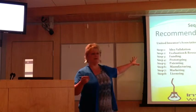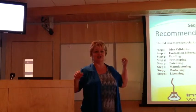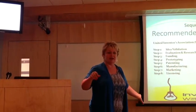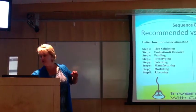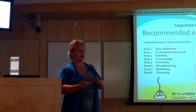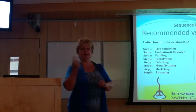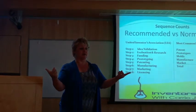So this is something back in my day of working with the UIA. They had launched a proper sequence of steps, and it's fine. I like it. I don't have any issue with it at all. But what I saw from my 8 years working with inventors is that most people immediately go to a patent attorney or a product developer because that's what they think they're supposed to do first.